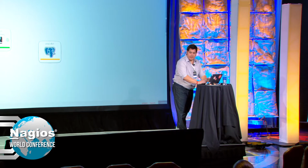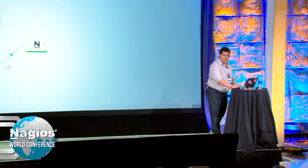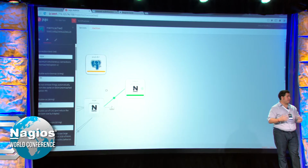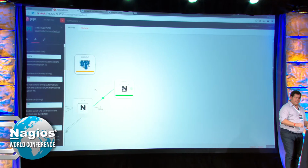So if we go back to the GUI, we got this running. In a few moments, the cloud will react, kick up a machine, install Postgres, and I've got a pristine Postgres separate from the second one that I have running.